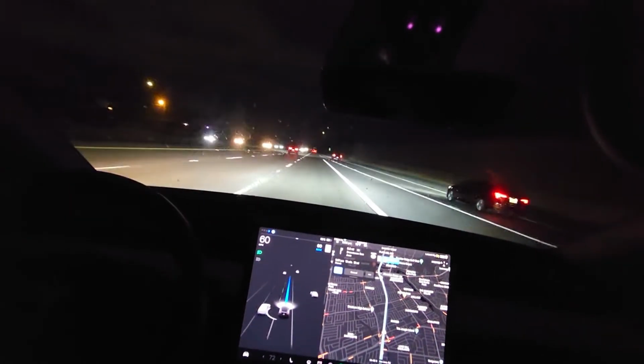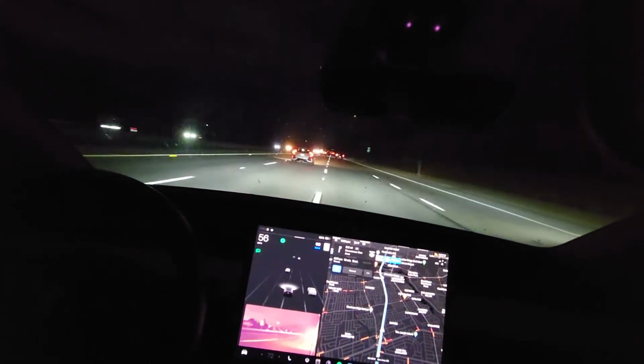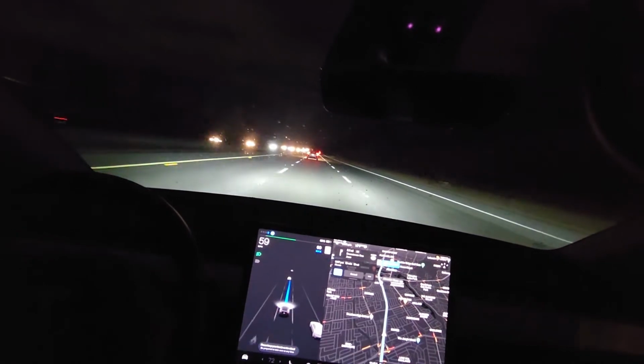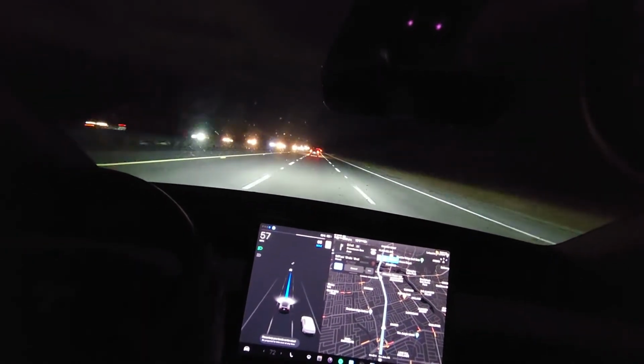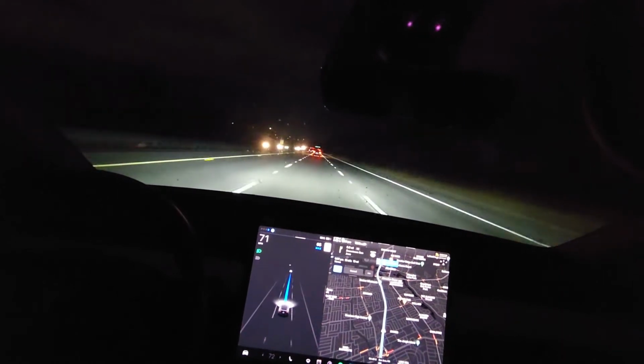Okay, so we're at another merge. I'm gonna move to the left. Oh my god, it just freaking hit the brakes like crazy. The car doesn't know that it has room to just merge. Oh my, that scared me.